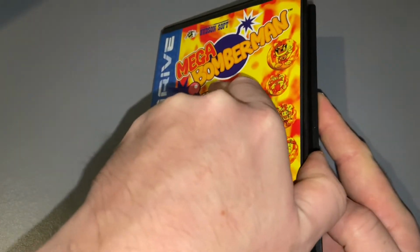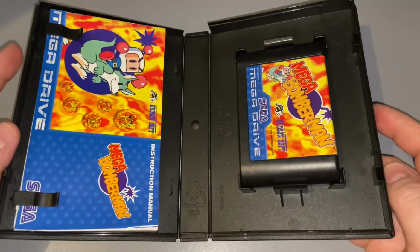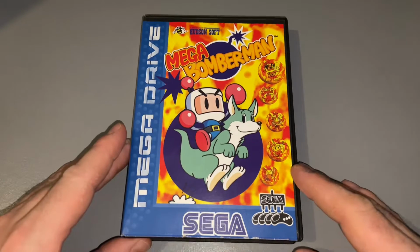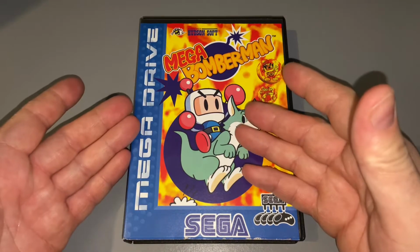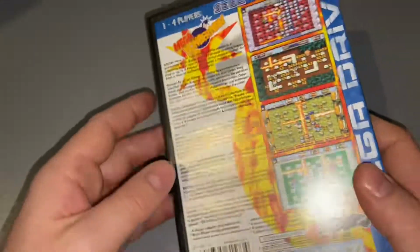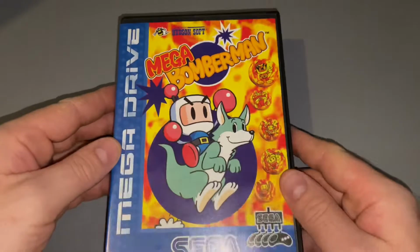So back to Mega Bomberman. If we open this up, this is again complete in box, which is absolutely lovely. Now, I've said many times, I'm not too bothered about getting a manual. As long as the box is in good condition and I've got the game, it's fine. But these are absolutely lovely. And this box is really nice. I really like this.